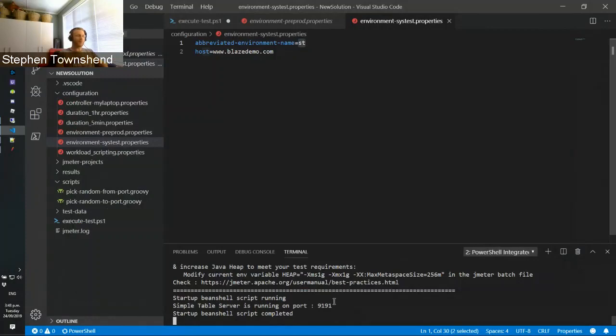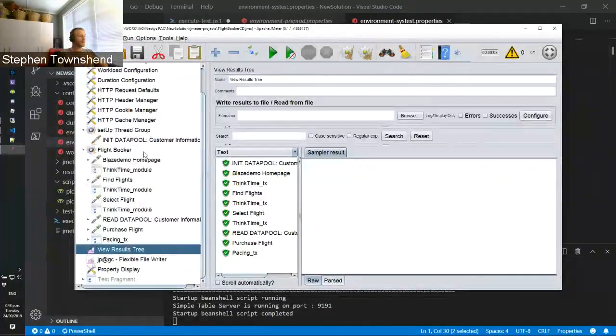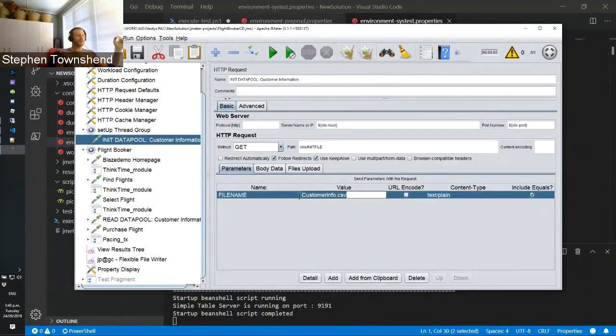And it's just a web server that runs and it listens out for requests. So in my JMeter project, in my setup thread group, I am calling it once to initialize a data pool. So I call, just like you would any other request, I call the simple table server, I call the init file method function, and I say, please load this CSV file into memory, which is what it does.